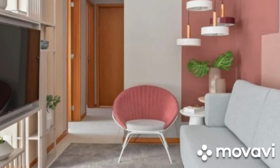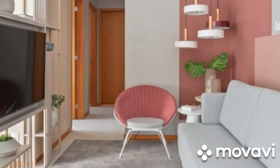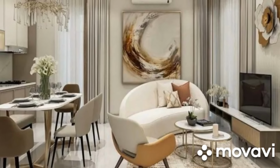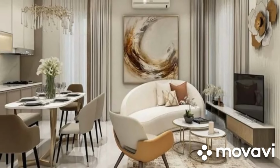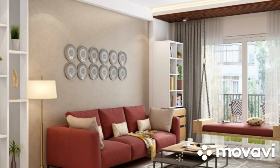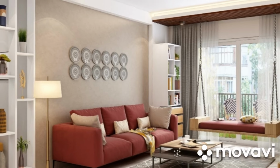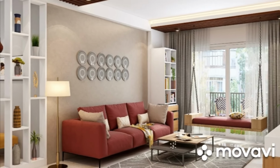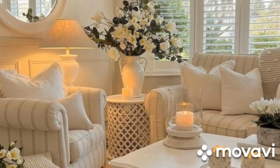Four, integrated storage solutions. Clutter can quickly overwhelm a small living room, so integrated storage solutions are key. Look for furniture that does double duty, like a coffee table with hidden storage or a sofa with built-in compartments. These pieces help keep your space tidy and open.